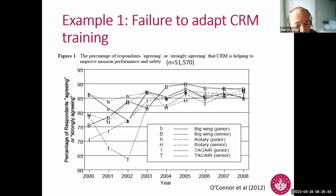And you can see there in the early 2000s, the TACAIR, they are the fighter jet guys who fly off the back of an aircraft carrier, normally single seat, possibly dual seats. But you can see they were less positive about this new training that was being delivered than the other types of aviators. And the reason for this is they took civilian team training and they just imposed it across the Navy without really thinking about what these guys needed within their context.